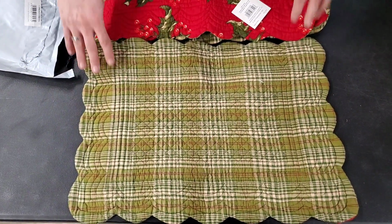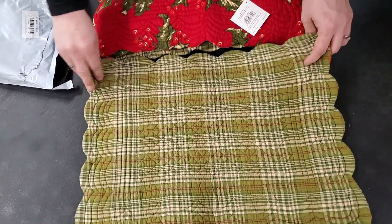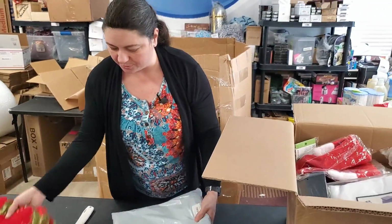So it's a good St. Patrick's Day. Oh yeah, you could do St. Patrick's Day with this side. That would be perfect. So there you go. Very versatile. So we've got those there.